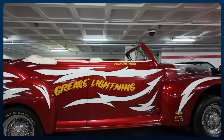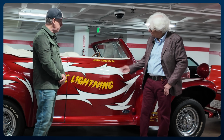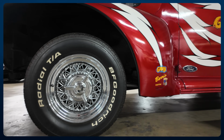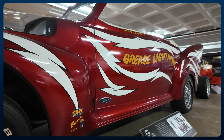You know, obviously, some of our viewers are old enough to remember this car. It's famous from the film, John Travolta's ride. Cars like this start as real cars and become something else. What is this? Yeah, this is a 46 Ford. And I'm not sure, I never saw the original sketches.